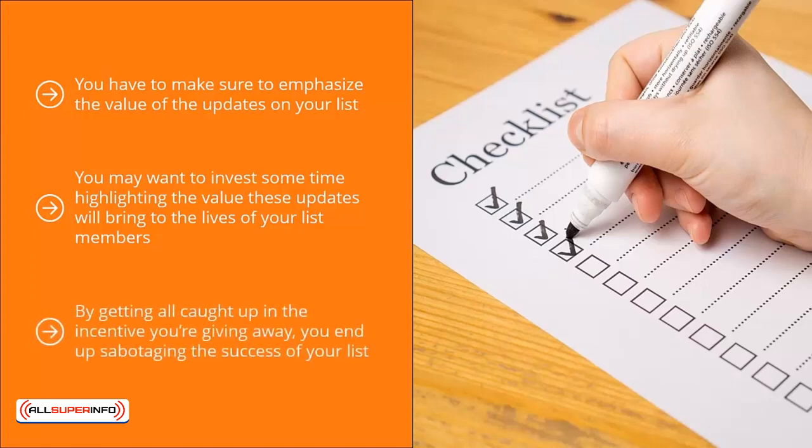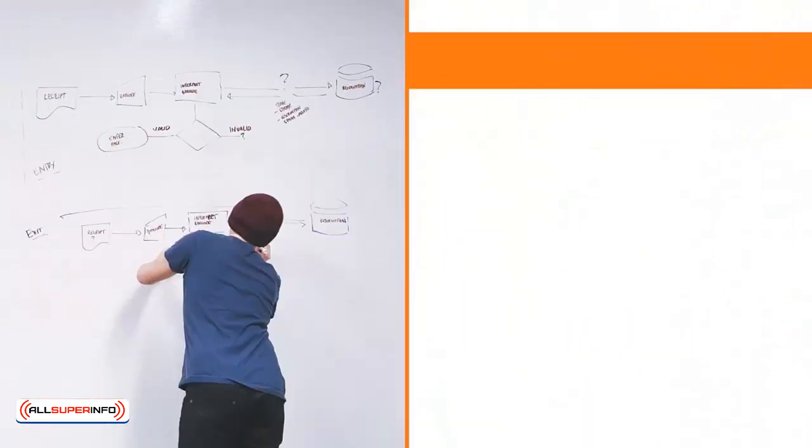By getting all caught up in the incentive you're giving away, you end up sabotaging the success of your list. Make sure to keep your priorities straight. Otherwise, your list marketing business might go belly up sooner or later.